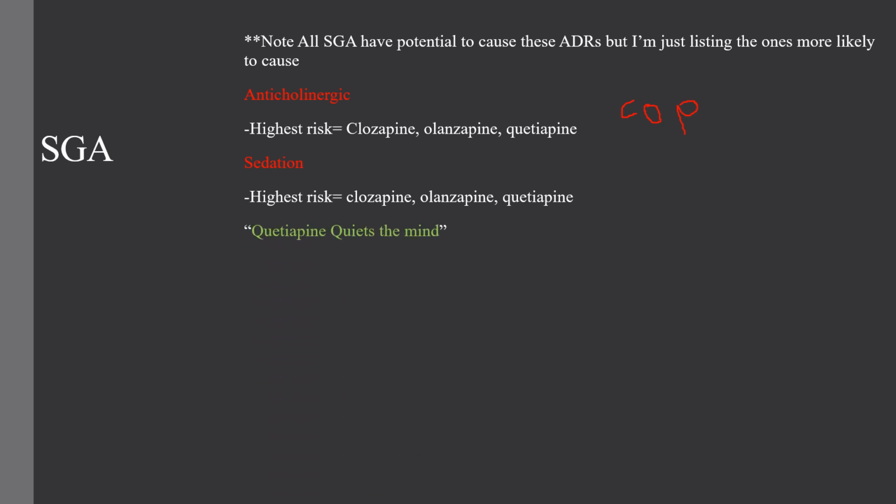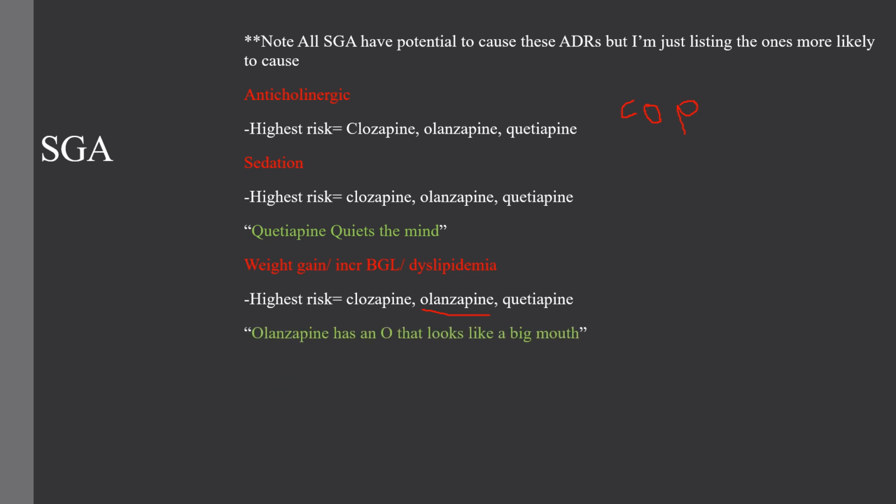And another thing I want to add is quetiapine quiets the mind. So you can relate that to the anticholinergic side effects and the sedation as well. And then weight gain, increased BGLs, dyslipidemia. Again, it's your COP again, so it's going to be clozapine, olanzapine, and quetiapine that will cause that weight gain, increased dyslipidemia. But probably the biggest one that we will associate with it is olanzapine. And you can remember that it has that O at the beginning. So olanzapine starts with O, and it looks like a giant mouth that eats everything. So you can associate that with the weight gain.